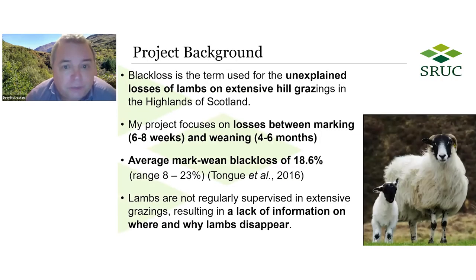And so, as I said, Fiona is looking at these unexplained losses. She's focusing on between marking and weaning. So, for those of you unfamiliar with hill sheep systems, that's between lambs of 6 to 8 weeks of age through to 4 to 6 months of age.